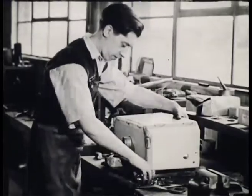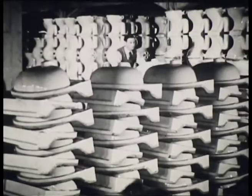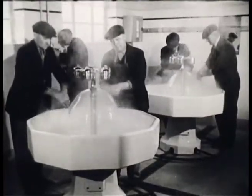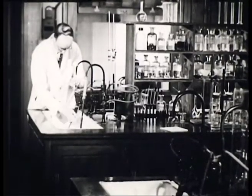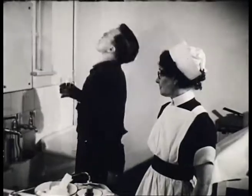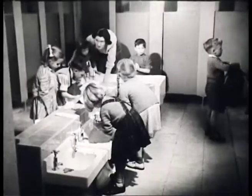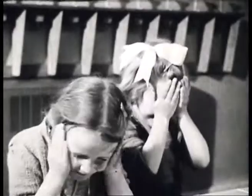Internal fittings for cisterns and tanks are assembled and tested. And so the finished articles reach the warehouses, ready for dispatch to destinations throughout the world, where they will be installed in homes, in factories, in laboratories, in hospitals, in schools, in fact, in all types of buildings.